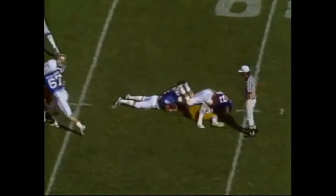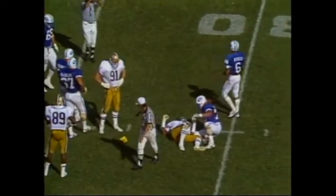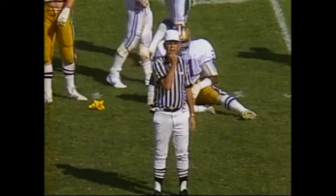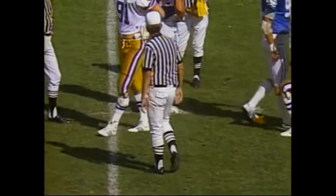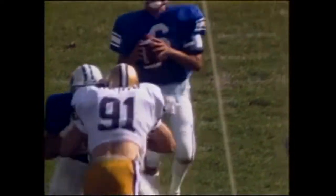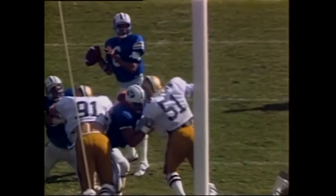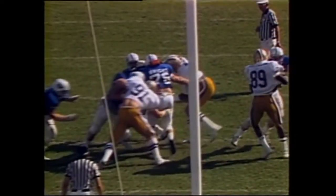Bosco, they sack him this time. He looked. Now, wait a minute. A flag goes down. I think that's going to be a face mask. Yeah, you see, Dave Wright was with him the whole way. Rogers blocking him. And the only thing Rogers could do was reach over the top. Watch here on the replay. Dave Wright stays between his man and the quarterback. A little holding there. There it is. That should be 15 yards, too.